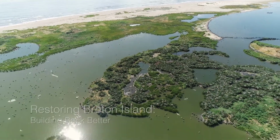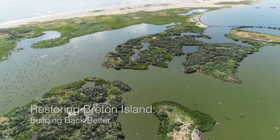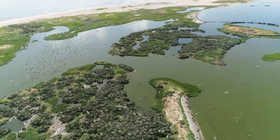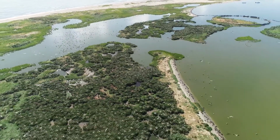Birds nesting on Breton Island. Restoring Breton Island, building back better. Todd Baker, Project Manager, LA Coastal Protection and Restoration Authority: Coastal Louisiana is one of the most important states in the country for colonial nesting water birds. Breton Island is no different.